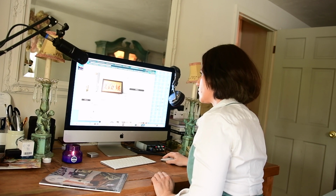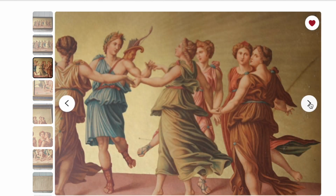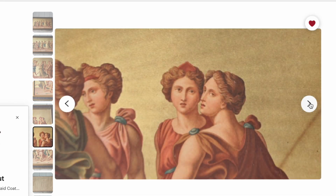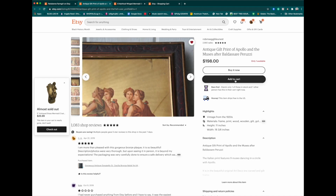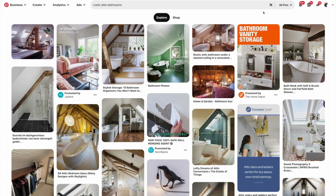And I need some art for the walls, and usually I buy my art locally at the antique stores, but I found this incredible print of the Muses and Apollo, and I am thinking if I'm going to paint my bathtub navy blue, that nice dark frame and these beautiful muted colors are going to be absolutely gorgeous. You have the gold background will match the gold of the little brass Athenas. And now let's head over to Pinterest, searching rustic attic bathrooms.